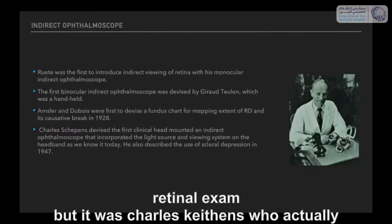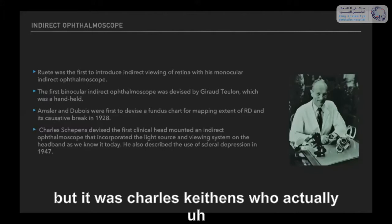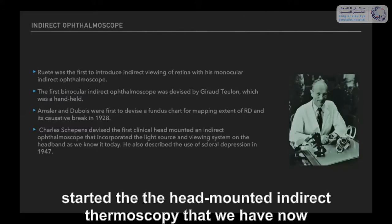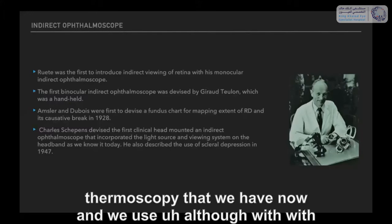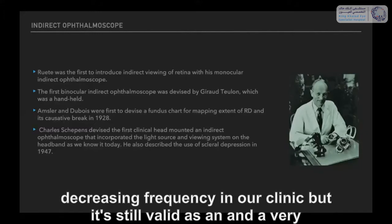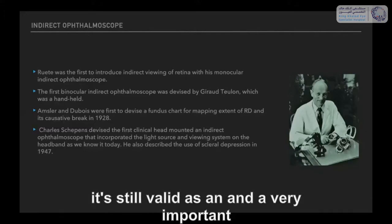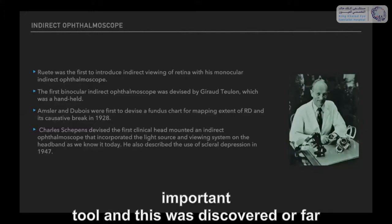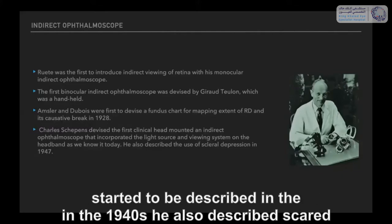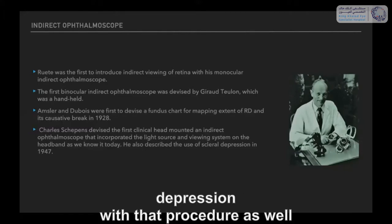But it was Charles Schepens who started the head-mounted indirect ophthalmoscopy that we have and use now, although with decreasing frequency in our clinic, but it's still a very important tool. This was first described in the 1940s. He also described scleral depression with that procedure.